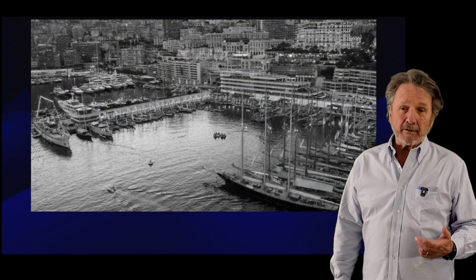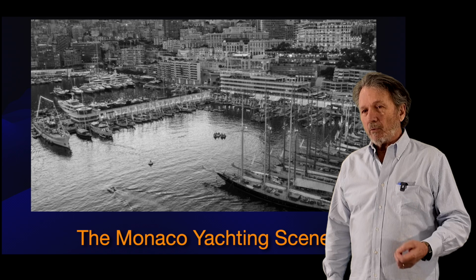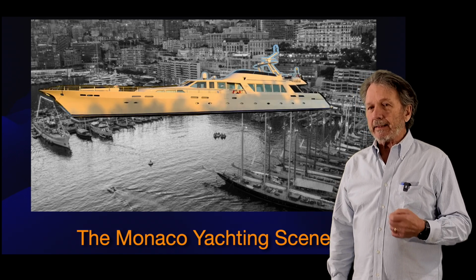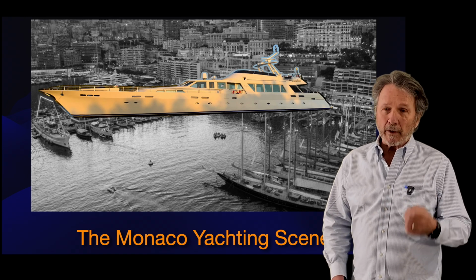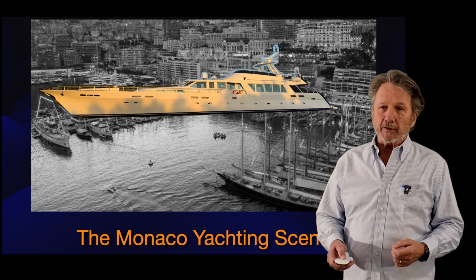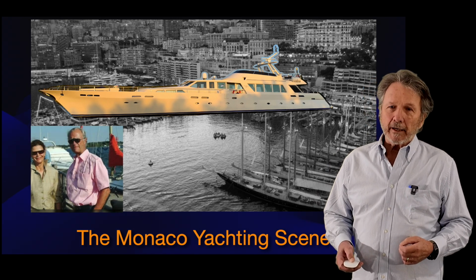As part of its history, in addition to being the fastest yacht in the world, it also was a fixture in the Monaco Harbor in the 1990s as a sought-after charter vessel. And that's where I first saw it when I was working there for Camper Nicholson, and we represented this yacht for charter. It had a devoted clientele that included some very well-known royals from Sweden.